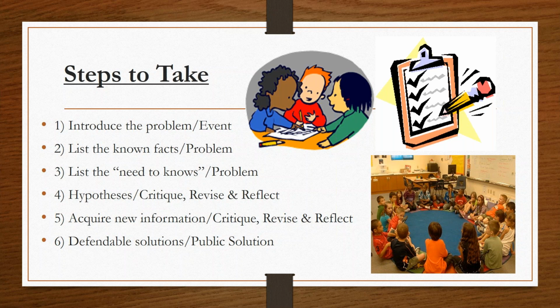Number four, critique, revise, and reflect. Each group will make a hypothesis. They'll identify what could be going on and create a list of possible hypotheses. Groups will consider what information is necessary to support or refute each hypothesis.